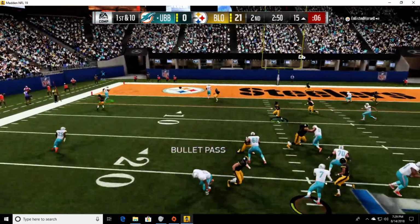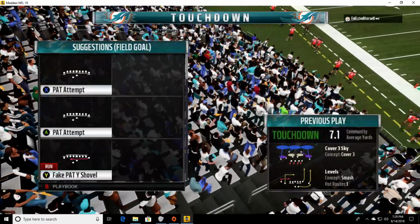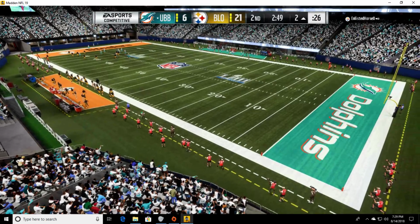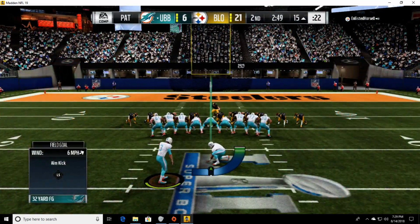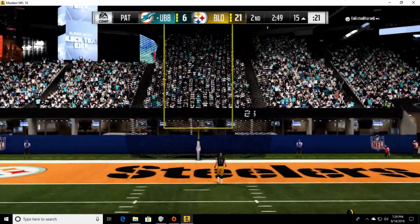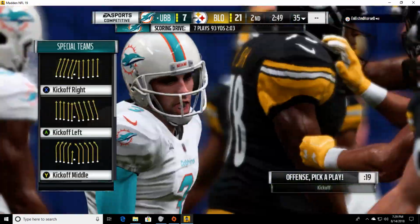From the red zone now, they'll look to throw. He's got it. Touchdown, Dolphins. A.J. Green, a 15-yard touchdown grab. And the Dolphins are able to cut into this lead. Extra point good by Gostkowski. And they'll cut the lead to 21-7.